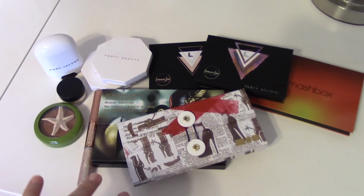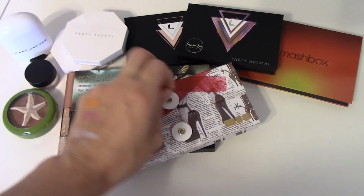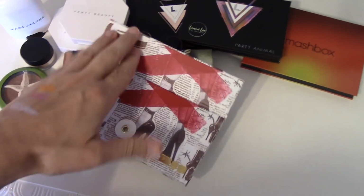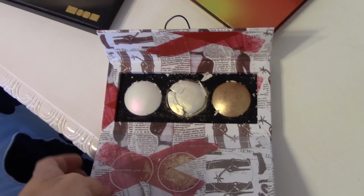So you already know what we picked out together. I am going to use the Pat McGrath highlighting palette this week. This one was such a bummer. It's beautiful, but it came in completely broken. So I'm trying to get use out of this broken one. I am reluctant to place an order for another one because I have done that in the past, and the replacement ends up coming in broken as well.